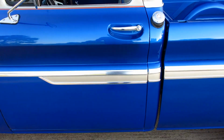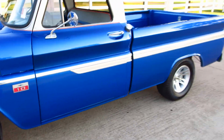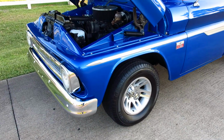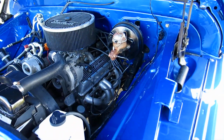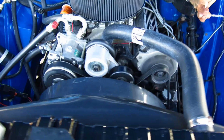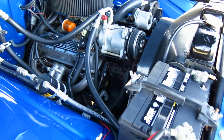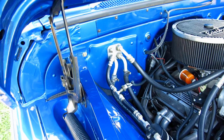The truck is not a hot rod, it's just made to be driven. It's got a 700 R4 automatic transmission, which puts it in overdrive and you're not turning a bunch of RPMs. It's just got a nice drive. It does have headers, no hot rod cam or big high compression. It has been updated to a serpentine belt system, so it's kind of got the modern drive belt, the single belt. Got some Edelbrock valve covers, the firewall's clean.